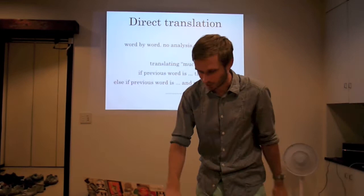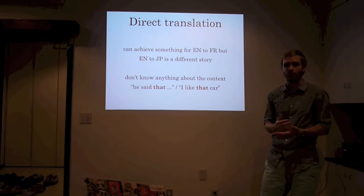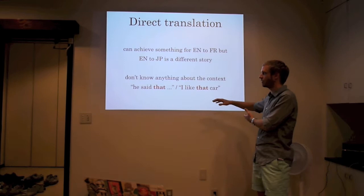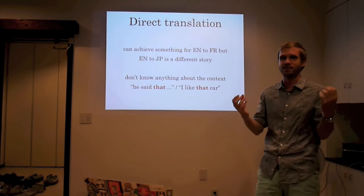Also, in English to French or stuff like this, you can maybe do something, but in Japanese, it just doesn't work, right? Because it's completely different. And also, in the examples I named here, you have "he said that" and "I like that car." Of course, with that word, direct translation doesn't work, right? Because it's highly dependent on context.